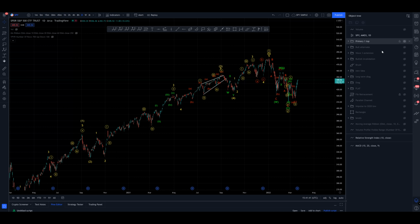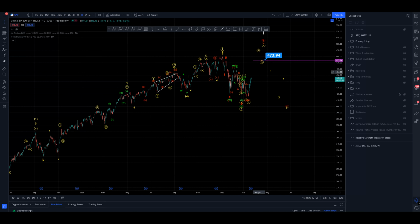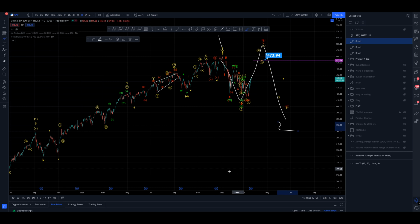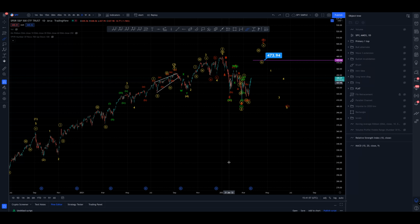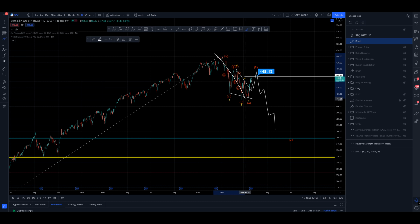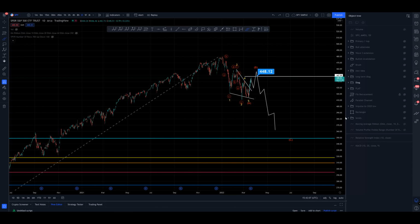So in the meantime, I'm just going to stick with the idea that we've done a primary 1, short and sweet primary 2. It could be a longer winded primary 2, right, which is going to have to take us all the way up and all the way back down to get 1, 2 deeper. Or it's the bearish idea, in which case I'm still sticking with the primary top, right? But we're going to go deeper, and we're going to go A, B, C, like that.